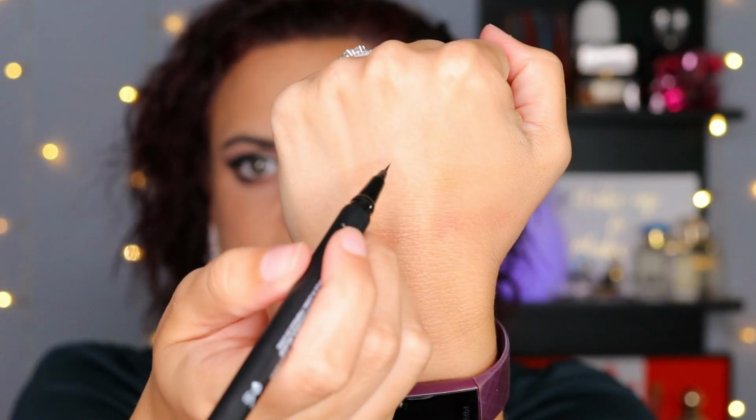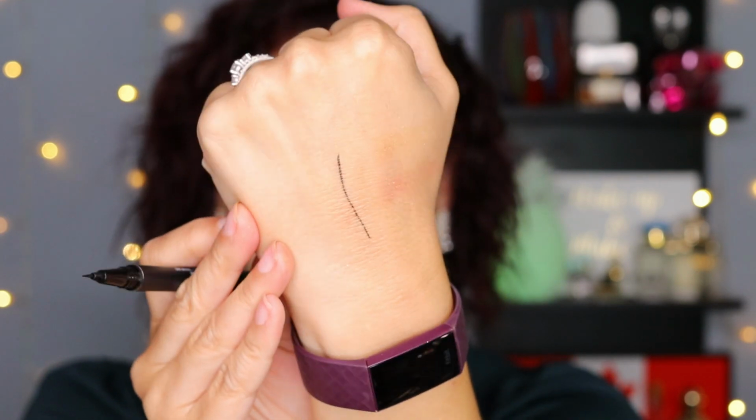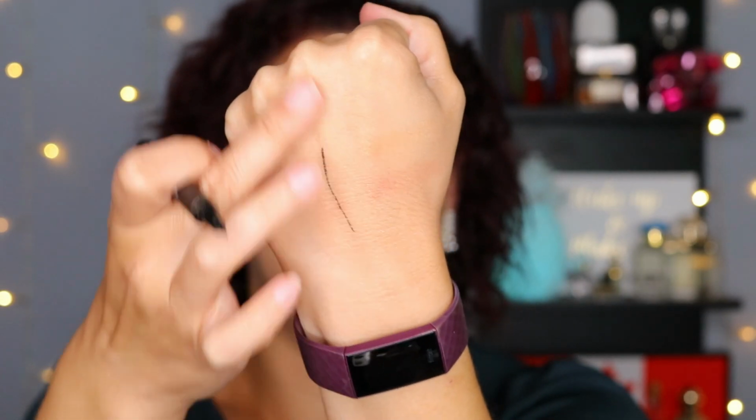The only difficulty with something this small is filling in the wing, but it's not an impossible task. It just took a little bit extra, but I'll show you drawing it down the hand, very fine line, no feathering whatsoever. And it does also just dry really, really quickly. So I am impressed with this one so far. We shall see how it holds up throughout the day.